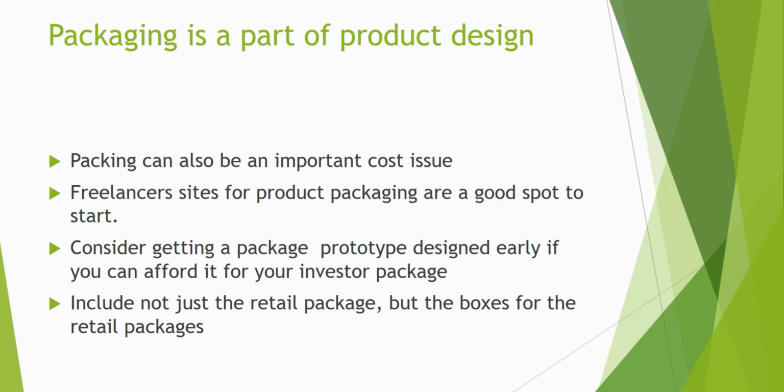I also like to consider getting a packaging prototype early, even to have one when I make my investor presentation. The package really sells your product pretty well. If you have a really good package that really highlights the product advantages and is really appealing, that's going to help your investor package a great deal. So you don't really have a big investment in a product package. It's usually a design on a box that a graphic artist does or a packaging designer does.